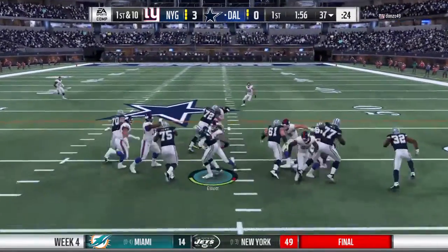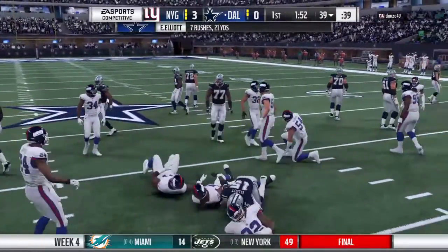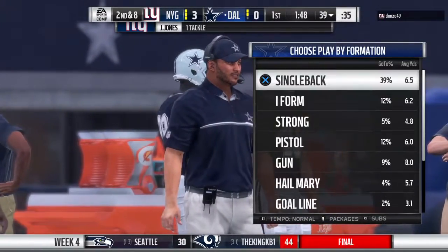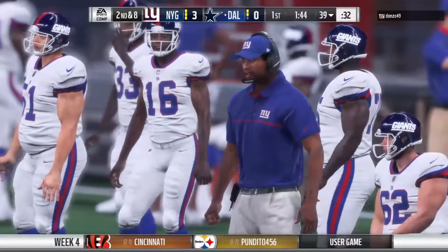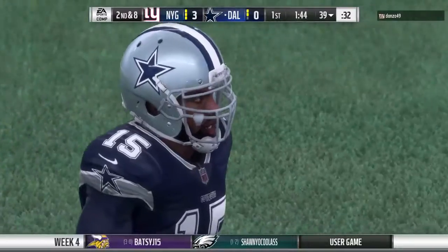A 1st down carry by Elliott. And very little room to maneuver. He'll get this down to about the 39. Give him a couple on the carry there. 2nd and 8. Well, he was looking for some running room, and there wasn't a whole lot of it there on that play. I think he was lucky to get a couple of yards out of it because those defenders, they were rallying to the football pretty quickly.